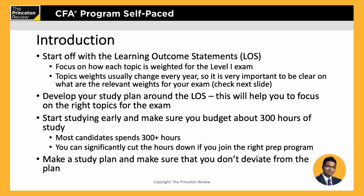First, always make sure you understand the learning outcome statements for each separate reading, because the exam questions are not supposed to be outside of these LOS. You can get those LOS in the actual CFA books, or you can simply Google CFA learning outcome statements to know exactly what will be tested. And focus on the action word too. Sometimes you may not need to know the calculations. You just need to understand the formula.